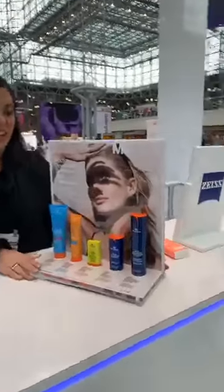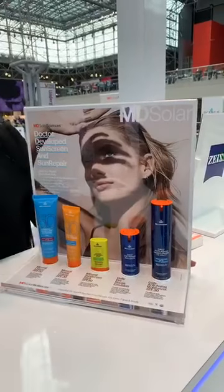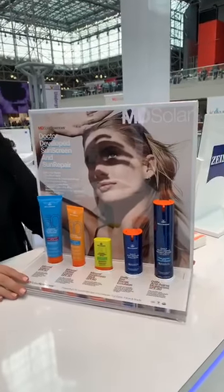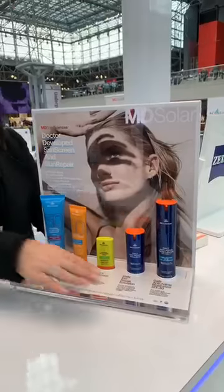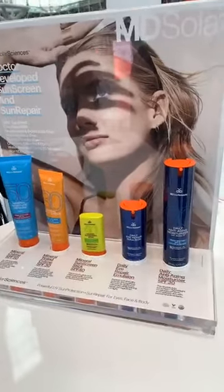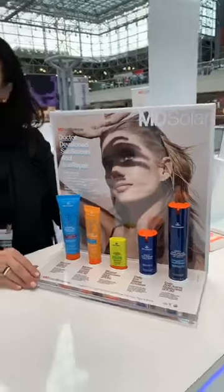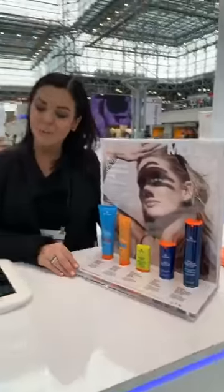So here today we have a host of their best sellers. We have their mineral creams, the stick cream, which is very handy on the go. We have some eye repair emulsions, to help assist with the damage that has already been done around that eye area, and their daily anti-aging moisturizer, which is incredibly popular as well.